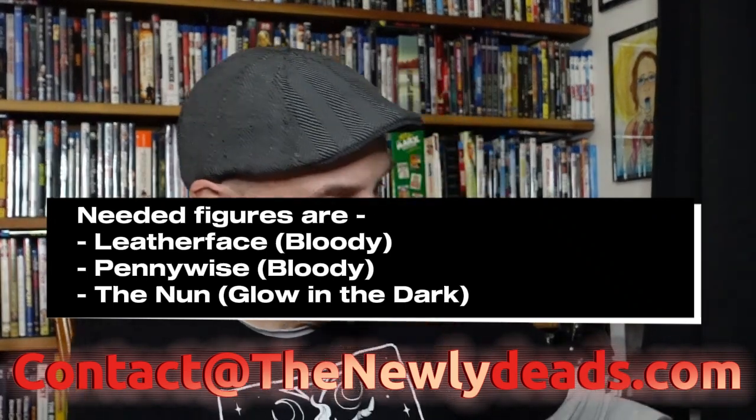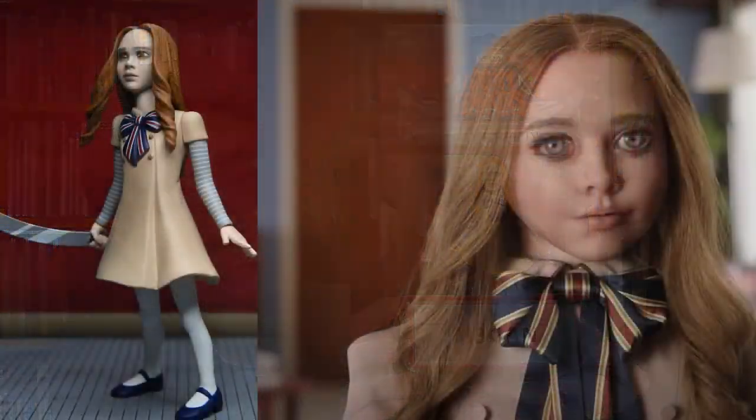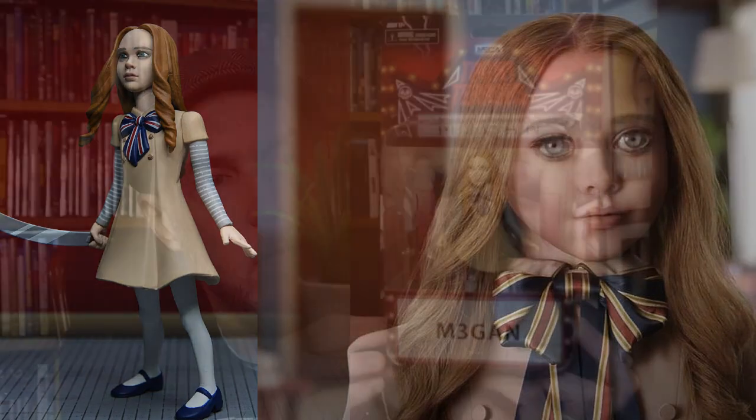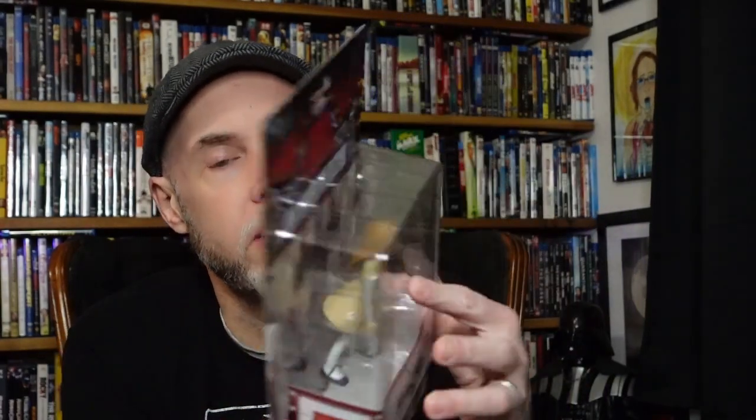So the first one is from a recent movie that we just watched not that long ago, and we thought it was actually better than it should have been. It looked potentially like it would maybe not be all that great. Kind of think Chucky meets new Chucky. But with these Toony Terrors, it's kind of a Scooby-Doo representation of the characters from iconic horror films. And in this one, we've got Megan.